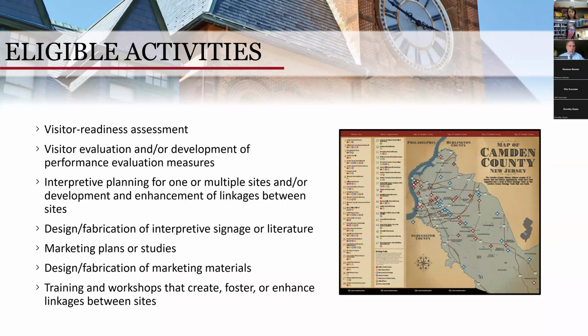Okay. The heritage tourism application is, again, very similar to the HSM application with a few differences. One of the main differences is eligible activities. So these are the activities that we consider to be heritage tourism: visitor readiness assessments, visitor evaluation and/or development of performance evaluation measures, interpretive planning for one or multiple sites and/or the development and enhancement of linkages between sites, design and fabrication of interpretive signage or literature. So we are not looking to replace existing brochures, but rather new designs or fabrication.